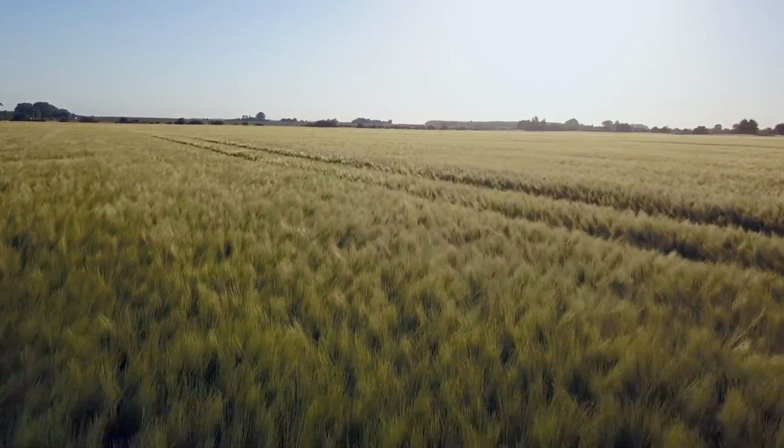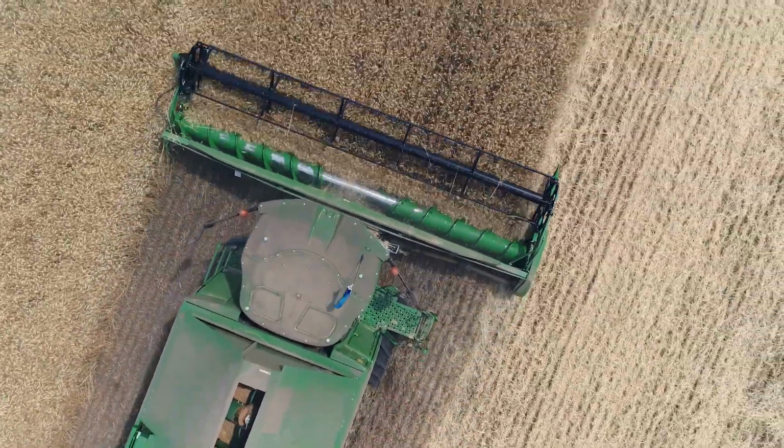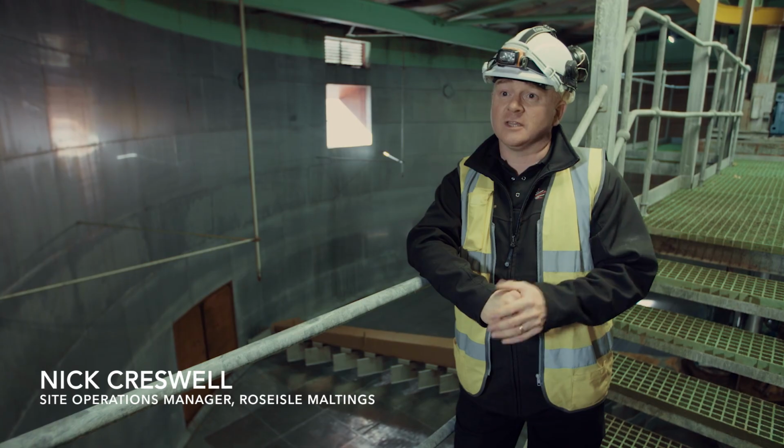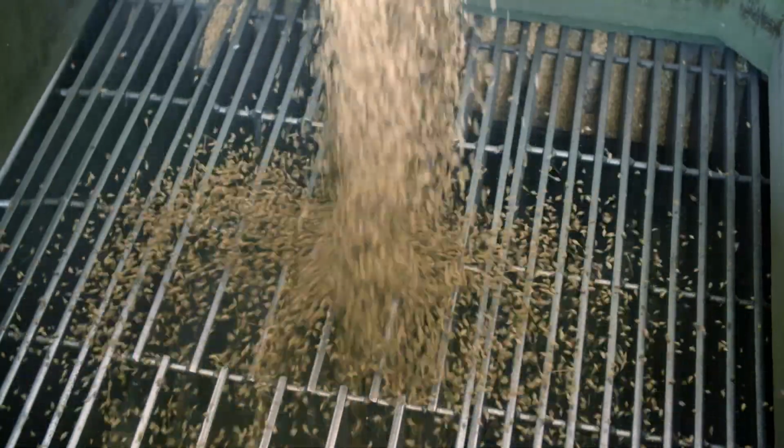We'll take in wet barley, or green barley as it's called, where it's come off the fields, and we'll dry it and then store it until it's broken dormancy and we can use it in the next year. Or we'll take in dried barley from merchants, which will then be taken into our silos and used straight into process.